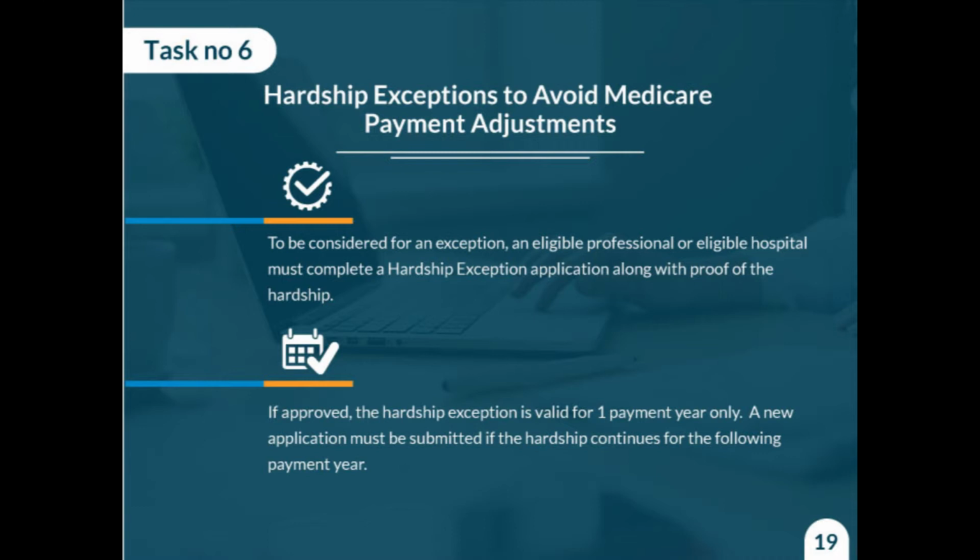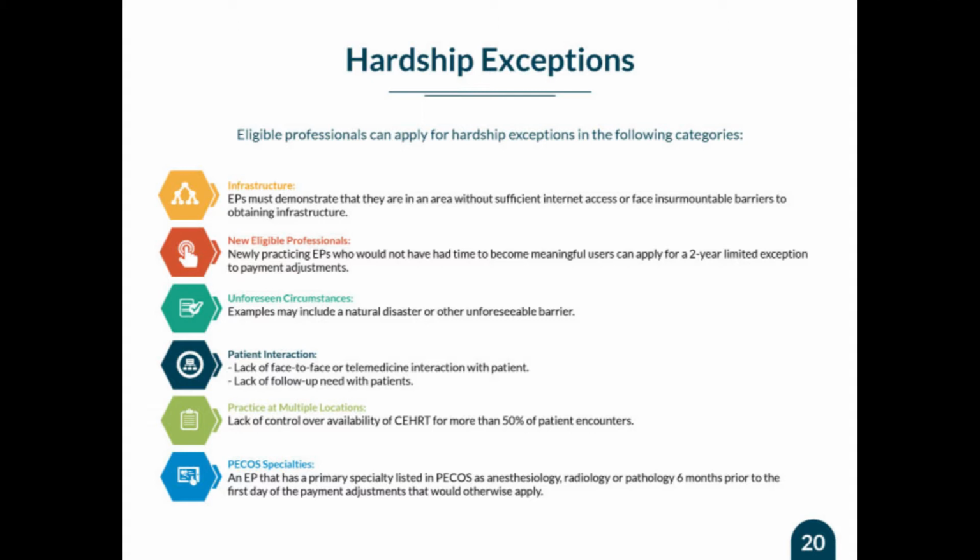And to get one, you would need to complete a hardship exception application with the proof and submit that to CMS. And once you submit that and it gets approved, it's valid for one payment year only. The next year, if you're still eligible for an exception, you would need to file again. So CMS has not yet announced the date for when they'll open, but it's probably sometime in the second quarter of 2016 that you would be able to file for a hardship exception for not achieving meaningful use in 2015. So if you fall into any of these categories, don't forget to do that.